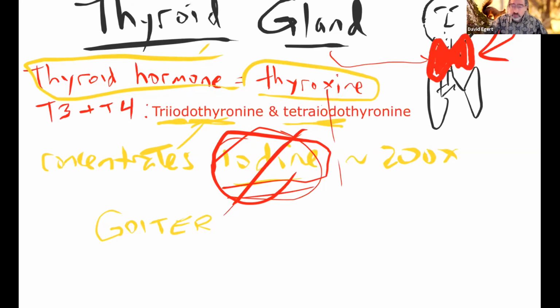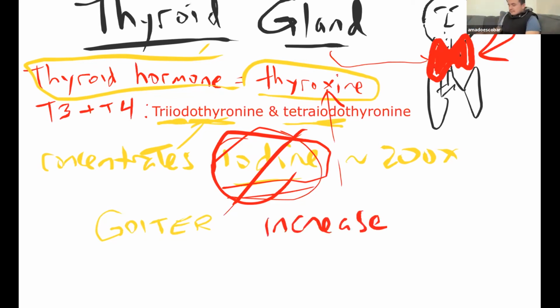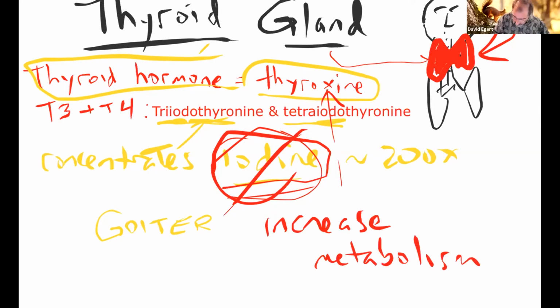What does thyroid hormone do? Most people have some idea of this one. Doesn't it regulate weight? Yes, weight and more generally metabolism, which affects your weight. In fact, people who are hyperthyroid, with too much thyroid hormone, tend to be very skinny because they are burning a lot of energy. But they're also jittery and their thoughts are skipping as well. So too much is not a good thing.